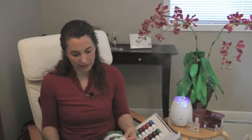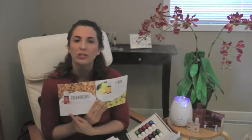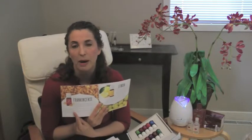The next one is frankincense, and frankincense is a lovely oil. It's one of the workhorses. There are actually 3 workhorses in this kit: peppermint, lavender, and frankincense.